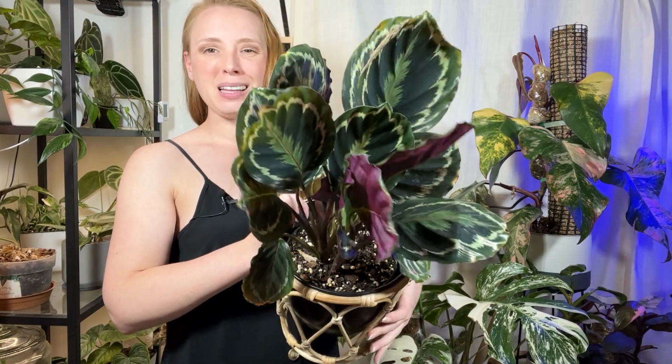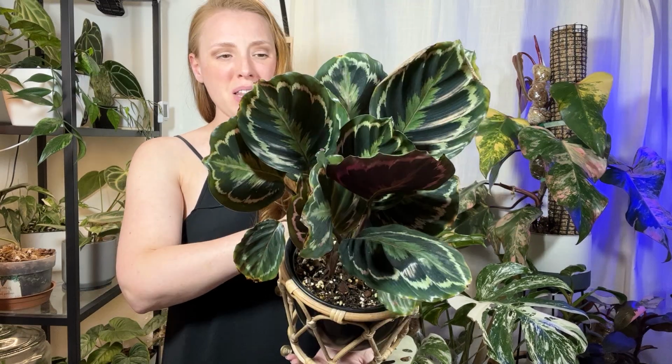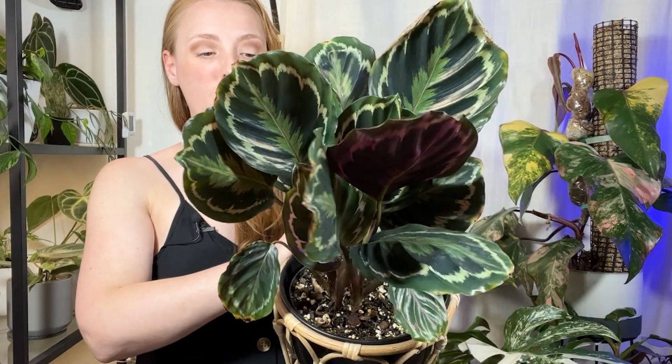And I find that with Calathea, where you put them in your house, they either are fully here for it or they're like, no, try again. And I've been really lucky with this one that it really liked the spot that I put it in. The other thing with Calathea is you have to give them filtered water. There's just no way around it. You have to give them filtered water. Even just water from your Brita filter is fine, but you have to give them filtered water.